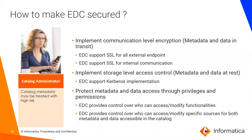The next step is also to make sure that you are controlling the security, that the storage level is secured. For that, we support Kerberos implementation and integration, where all the storage and the execution will be managed through Kerberos authentication, and that will ensure that only the administrator that has access to the key tabs and credentials that are in the key tab will have access to the storage layer. And finally, to be able to control the access of the different users that are accessing the catalog, we have a set of privileges and permissions that you can manage through the different administration UIs in EDC.